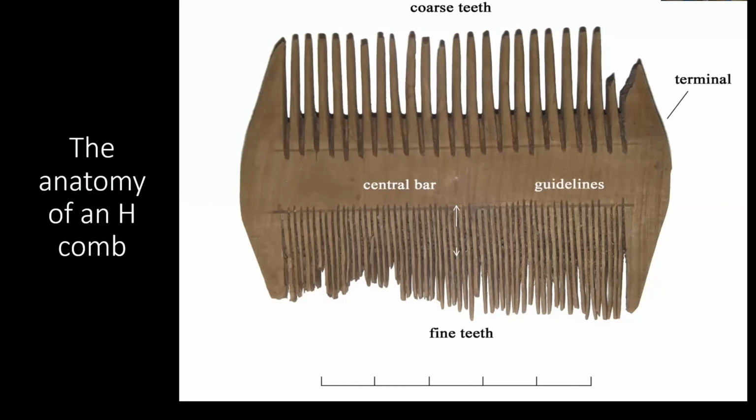The anatomy of the H-comb, it's a fairly straightforward sort of thing. They're called H-combs because you have the terminals on either side, which end up being the uprights of your H, and a central bar that goes across the center. Usually this is where the decoration comes in, or the modifications. You've got guidelines, which are these lines that show where the teeth come down to. You've got coarse teeth and you've got fine teeth. It's not complicated.